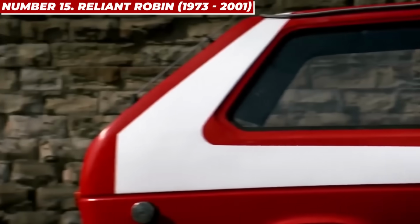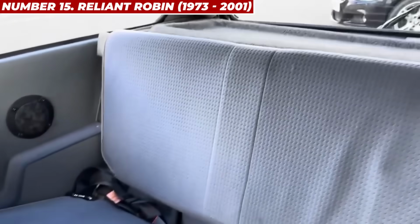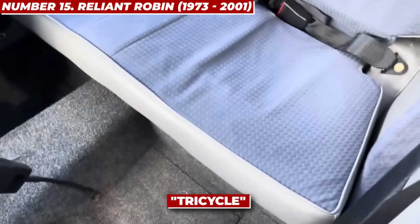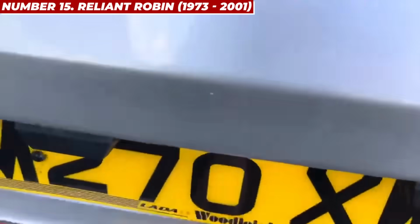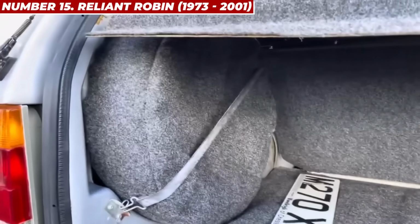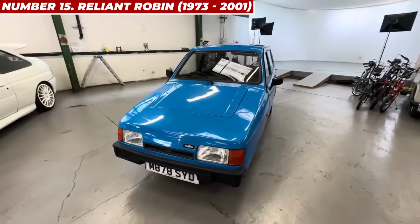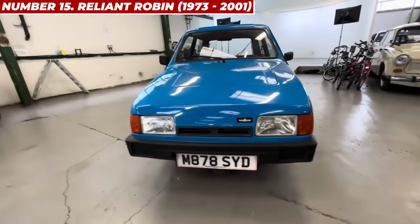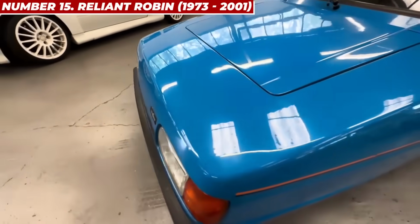Despite these obvious flaws, the Robin remained in production for decades because of a quirk in British law that classified it as a tricycle, meaning it could be driven with a motorcycle license and taxed at a lower rate. This regulatory loophole kept the Robin on British roads for far longer than its safety record should have allowed, cementing its place in automotive history as one of the strangest production vehicles ever sold to an unsuspecting public.